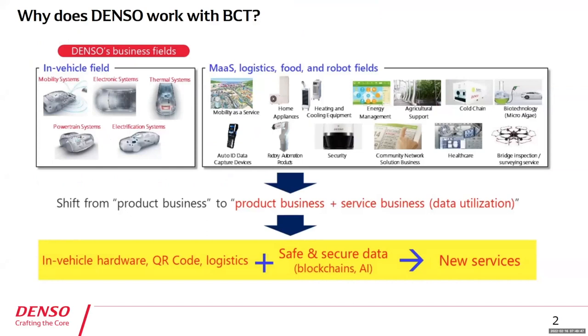So why does a company like that want to work with blockchain? Well, Denso has developed a blockchain platform to help us shift from our traditional hardware products like alternators and heat pumps and radiators and that kind of thing, really to products and services. And that's where secure data becomes most important. And that's why we're researching blockchain in the mobility sector.